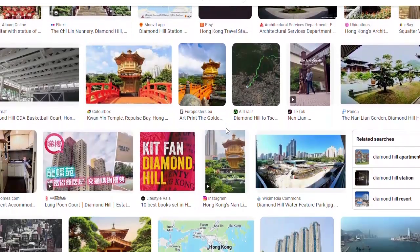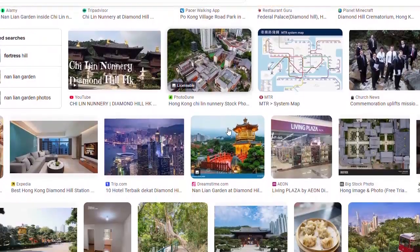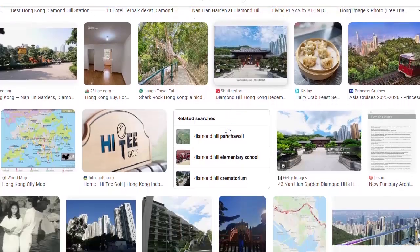Diamond Hill is home to several temples and cultural heritage sites, offering insights into Hong Kong's past and spiritual traditions.